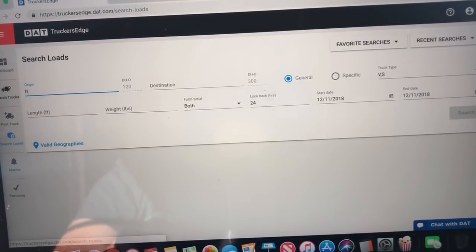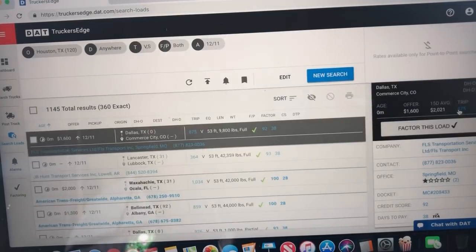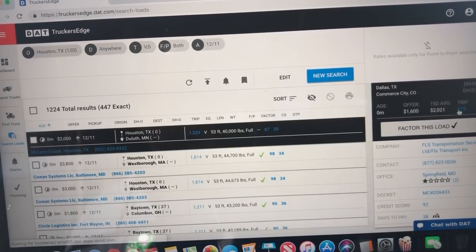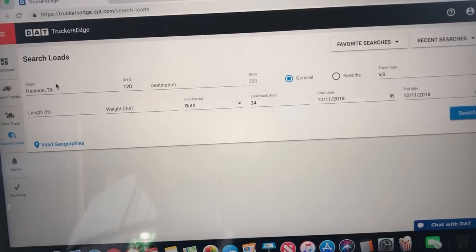Let's check out Houston. Can they beat 360? Yes, they can. 447. Houston's coming in pretty stout, guys. I like that. I like running the Houston and Dallas area. I love it when they got freight. That means I can put my truck out there.